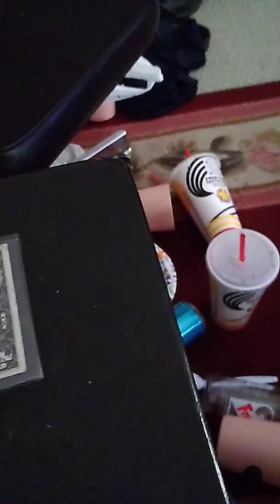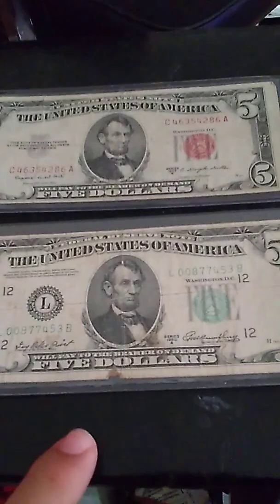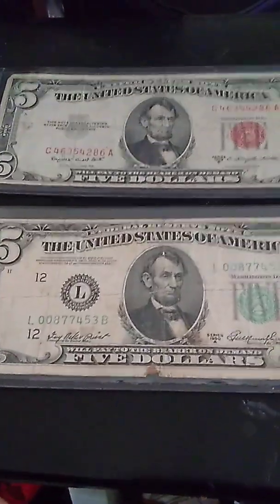So, and also, I've got two $5 bills here that you're going to notice. The one on the top has the red seal, the one on the bottom has a green seal. This one's a 1950A, and the top one is a 53B.